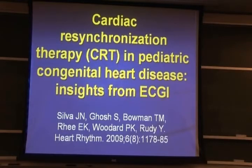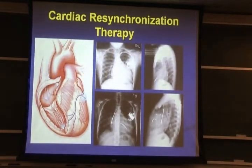This brought us to our next study, and this is my area of interest, and that is cardiac resynchronization therapy, or CRT, in pediatric patients with congenital heart disease. So what is CRT? CRT started to steam up in like 2000, I believe, and essentially it's just a biventricular pacemaker, is what the adults call it. We don't call it that because half of our patients don't have two ventricles.